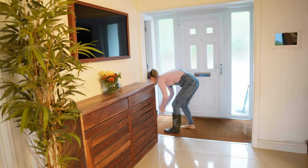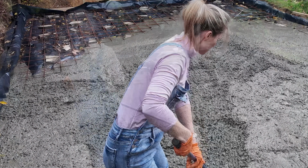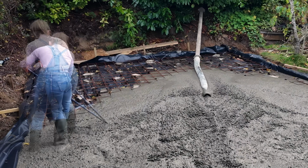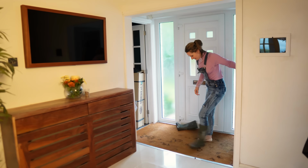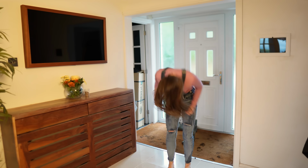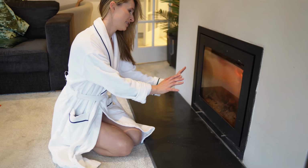And today's the big day I've been waiting for ages, with the lorry arriving to pour concrete into the foundations of the new workshop I'm building. And guess what? Speaking of the Scottish weather, you can get all 4 seasons in one day in Scotland. Then it's time to empty the fire, load the fire, and dry off and warm up for a moment.